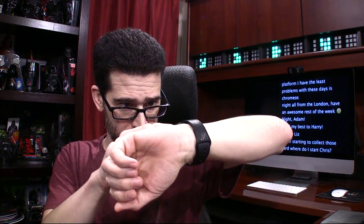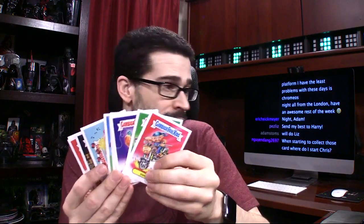Let's see here. When starting to collect those cards, where do I start? Asks Windang. Well, you can start by getting a pack, and if you like it, you like it. If you don't, you don't. I don't collect these for monetary value necessarily. I just enjoy them. I have fun with them. I love them. They're gross. They're disgusting. They're fun. They're creative. I love them. If you want to buy sets, my recommendation is, go to find full sets to collect.